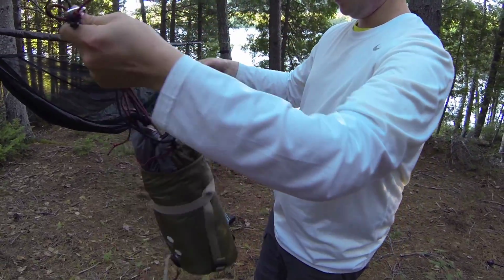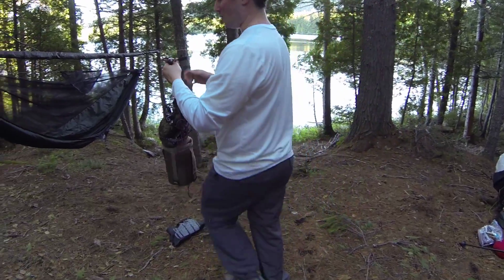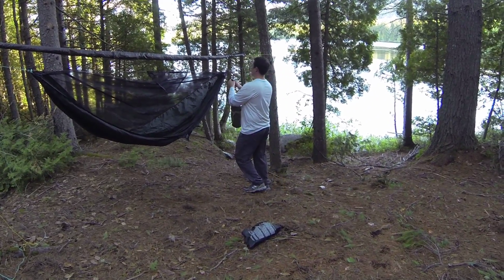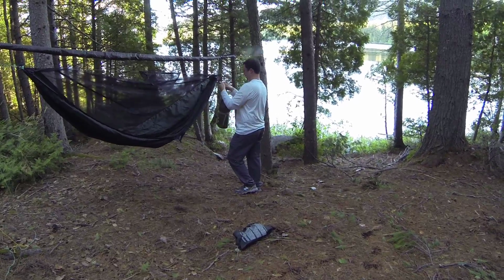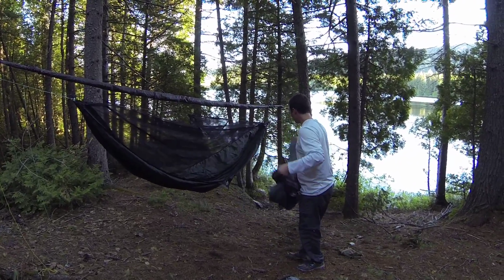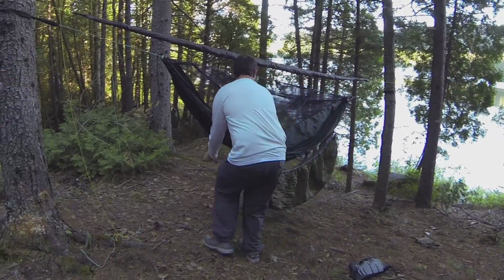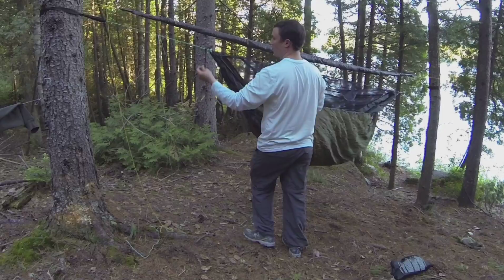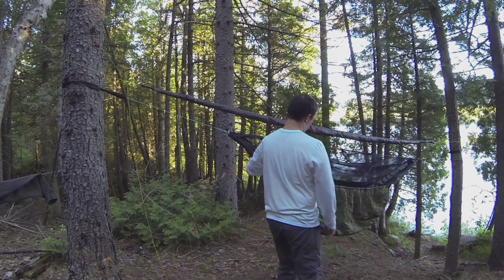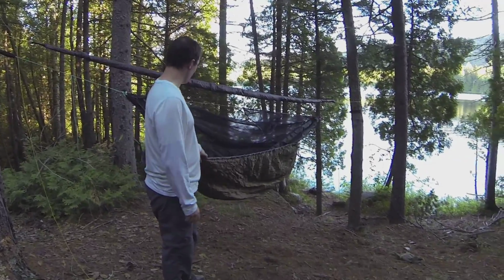This is the Nature Hike sleeping bag off of Amazon. Like 30 bucks. Show it to you a little better once I get it attached here. Right up over here, just like you'd expect an underquilt to do. And there we go. Give it a while to loft up, but it's just enough.